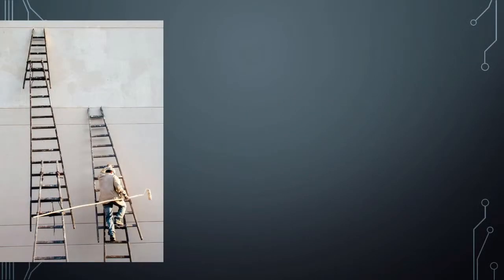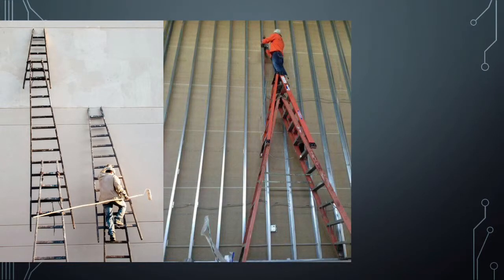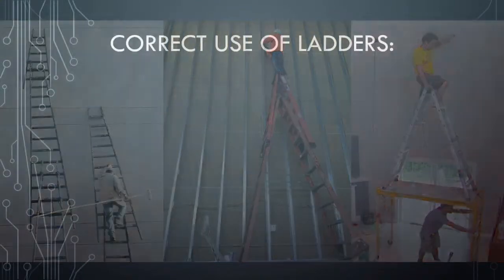Behavior is by far the leading cause of ladder incidents. Never use a ladder in any other way than what the manufacturer intended it to be used for. Do not lengthen or alter a ladder in any way. Also, never attempt to reach for something while on the ladder. It is much safer to get off the ladder, move it, and then climb back up.